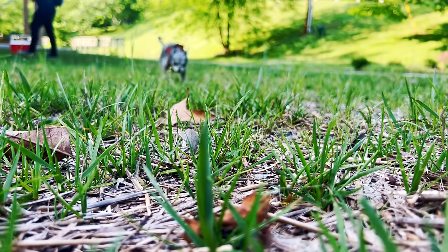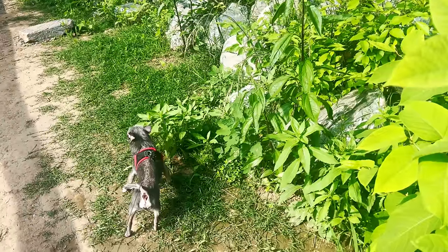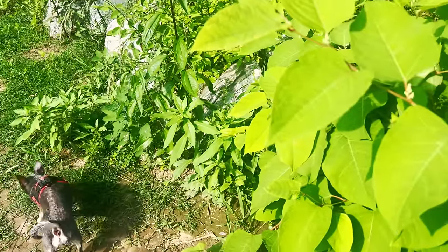Oh, and we got a special guest with us today. He doesn't really care to say hi. All he wants to do is sniff and pee. But this is Cheech. Come on, baby.